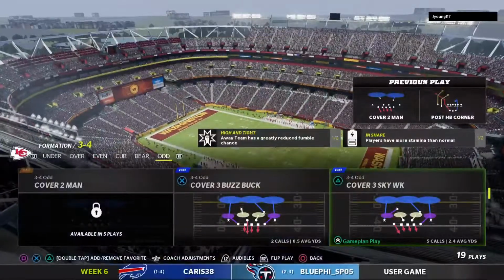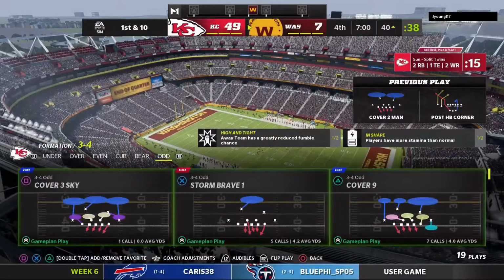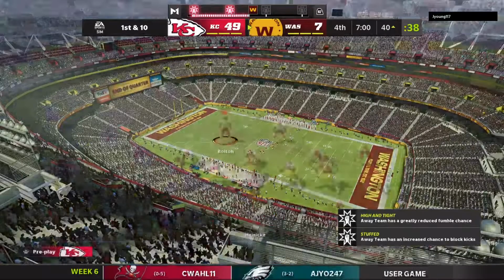And as they come to the line, they will not be able to get off another play as time has run out on this 3rd quarter.